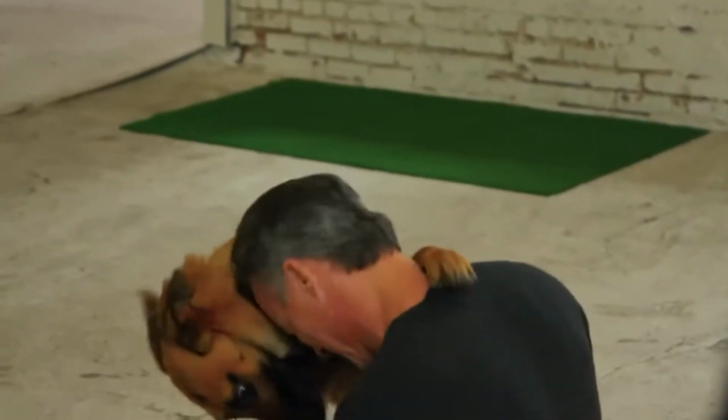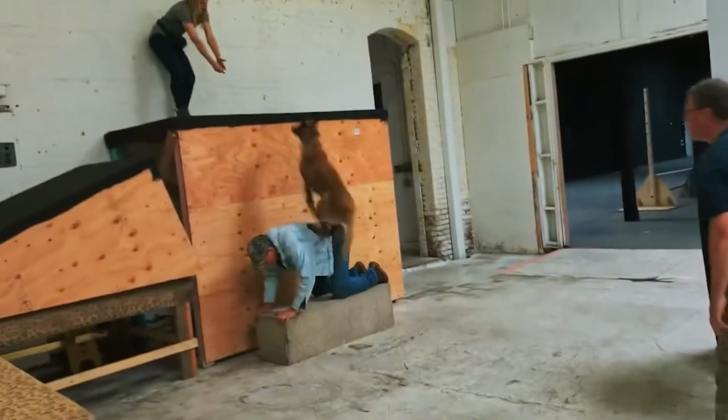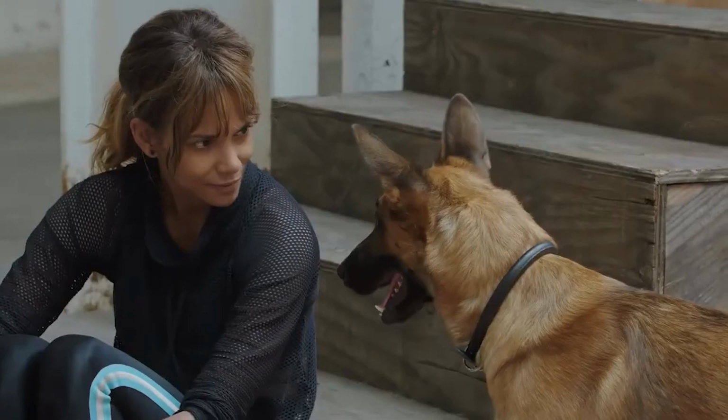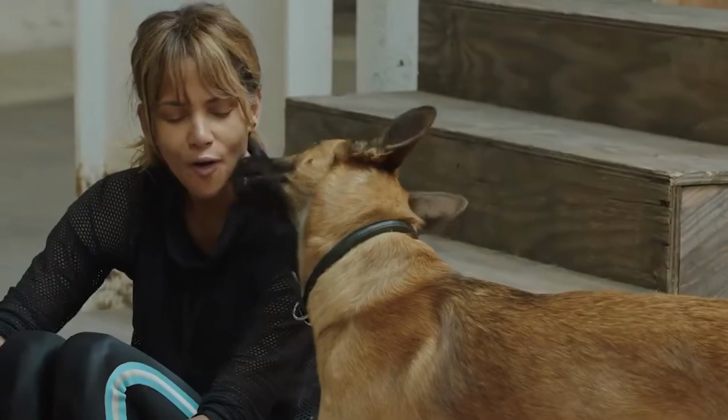The stunt team and actors worked closely with the dogs to make sure they were familiar with each other and prepared for the high-octane action scenes. It was a real relationship that was built, and there were 5 of them. I could command them just like the trainers could command them.